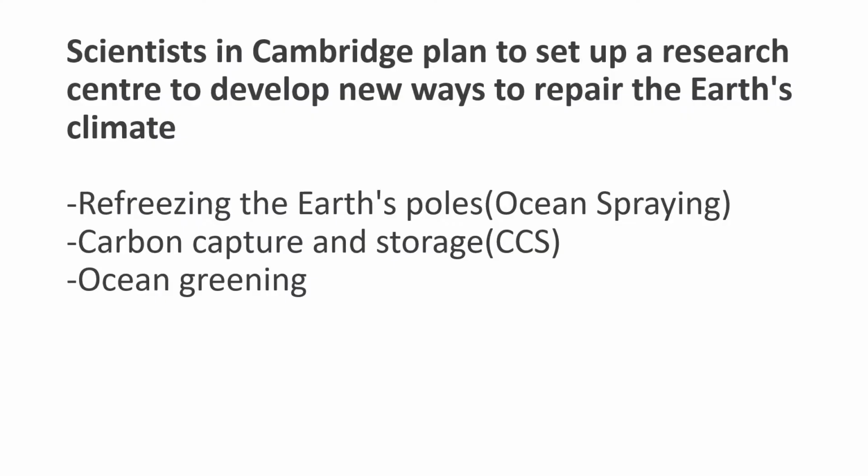As the politicians around the world are tackling and discussing what can be done to save the planet, at the same time the scientists at Cambridge University and other universities around the world are looking into plans and techniques to save the planet. At Cambridge University, they have now set up a research centre which will develop new ways to repair the Earth's climate. They have suggested the following techniques which they are working on at present.